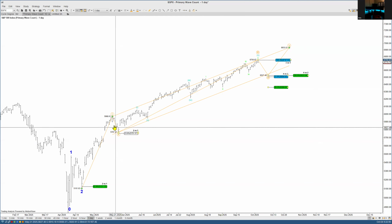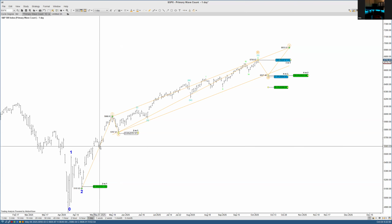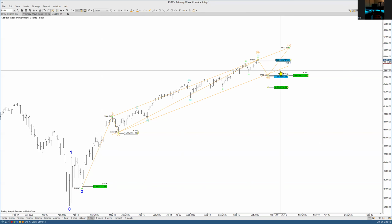So the projections right now are based off this high swing to this swing low instead of this high to this swing low. Meaning it's going to come down this way, you're going to open more, so it's going to have higher projections.